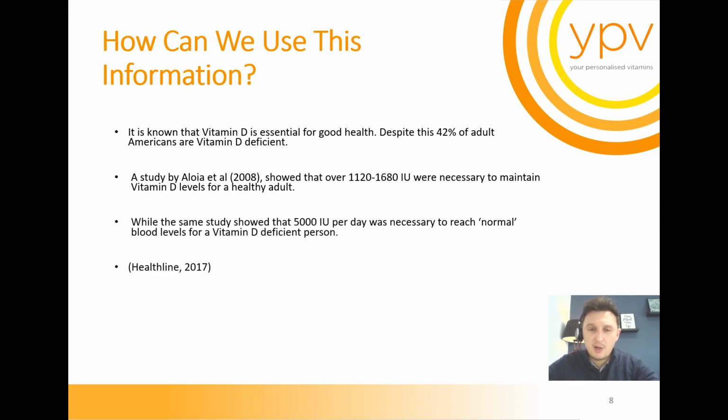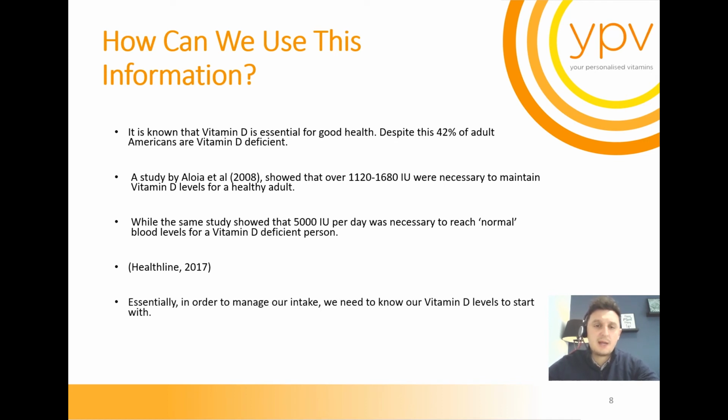With this in mind, if you are a vitamin D deficient person, it's recognized by this study that you need up to 5,000 international units per day to reach normal blood levels, and then obviously you would then have to go and maintain that with other supplements. Essentially, in order to manage our intake, we need to know what our vitamin D levels are to start with. After all, Lord Kelvin once said, if you cannot measure it, you cannot improve it.